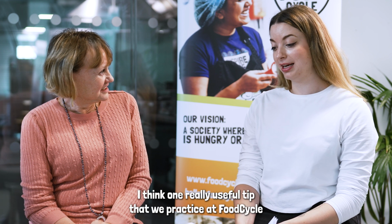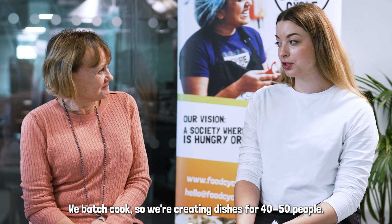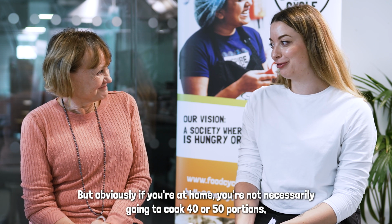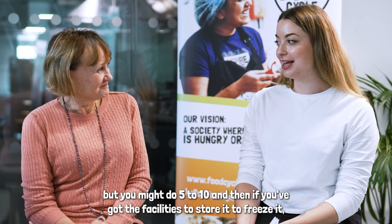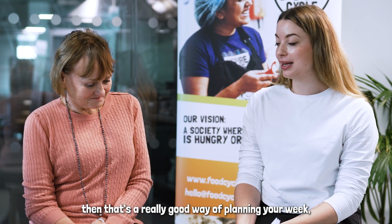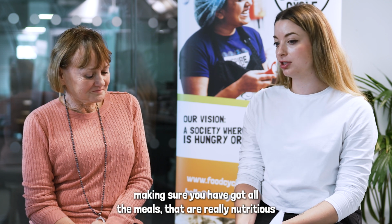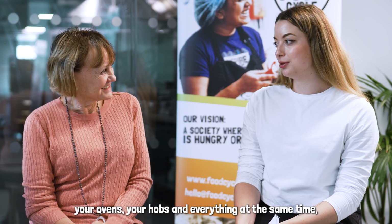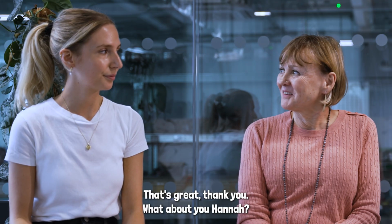I think one really useful tip that we practise at FoodCycle, obviously we're cooking for a lot of people, is that we batch cook. So we're creating dishes for 40, 50 people, but obviously if you're at home, you're not necessarily going to cook 40 or 50 portions, but you might do 5 to 10. And then if you've got the facilities to store it, to freeze it, that's a really good way of planning your week, making sure you have all the meals which are really nutritious to hand, and also being able to use all of your facilities, your ovens, your hobs and everything at the same time, so you're reducing your energy output as well. That's great. Thank you. What about you, Hannah?